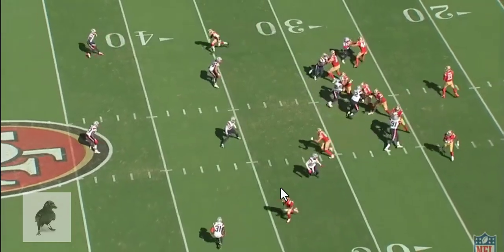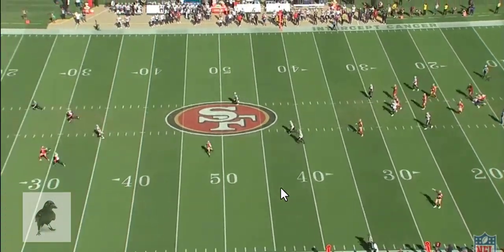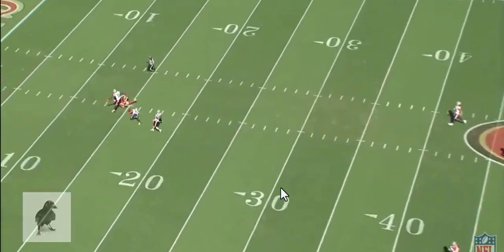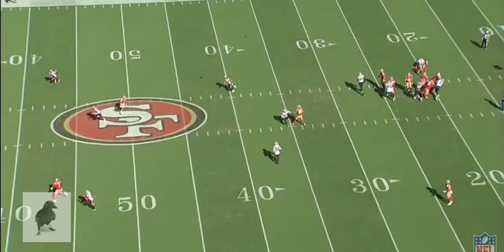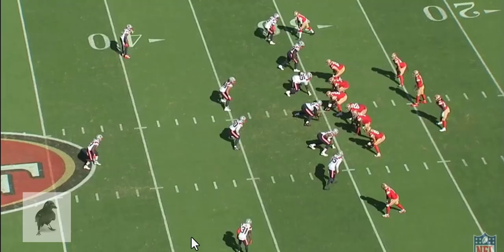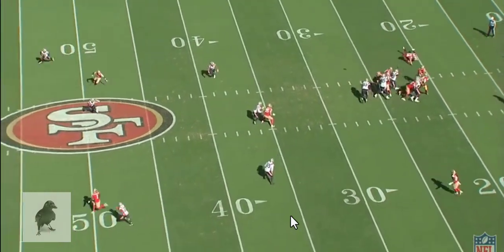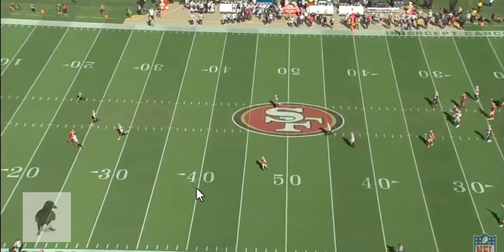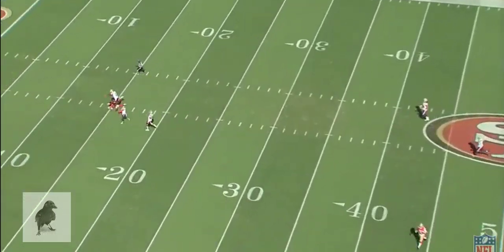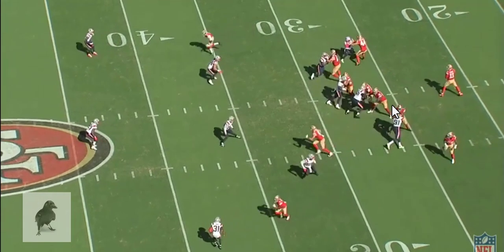This is against cover 3. Purdy looks to his right, comes back to the deep post to his left, and just hits Deebo Samuel for 53 yards, 43 yards in the air. Now, is this a perfect throw? By no means. He throws it a little bit behind Samuel. But there's a lot of separation there. And what he does to create this space is what's admirable. The ball's where it needs to be, at least bare minimum.